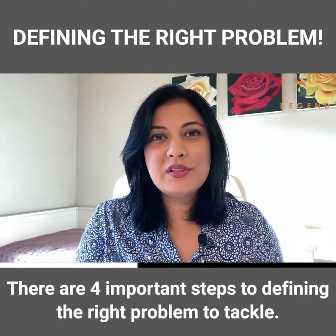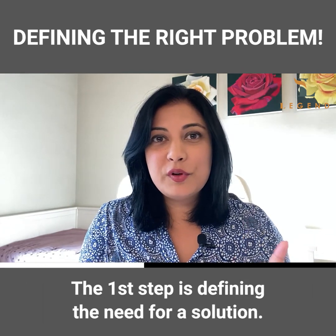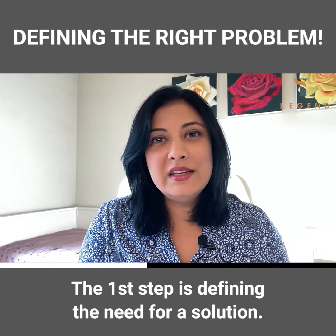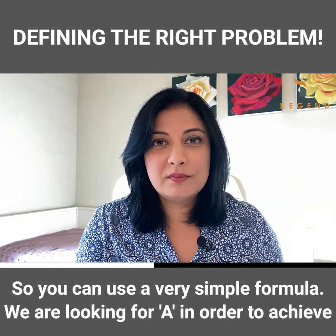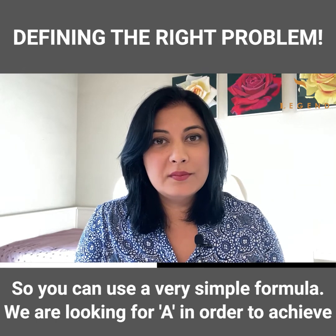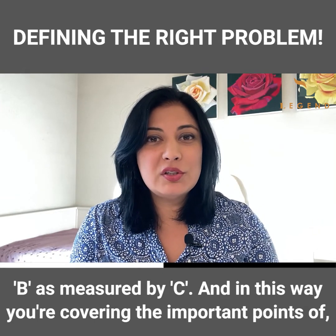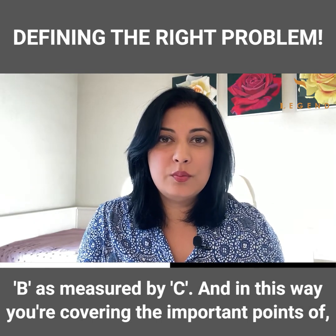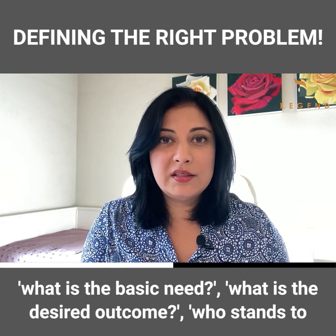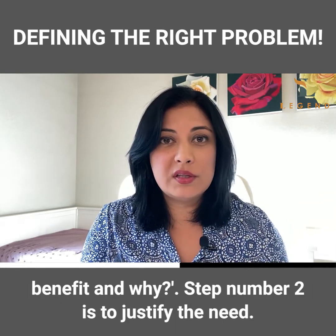There are 4 important steps to defining the right problem to tackle. The first step is defining the need for a solution. You can use a very simple formula: we are looking for A in order to achieve B as measured by C. In this way, you're covering the important points of what is the basic need, what is the desired outcome, who stands to benefit and why.